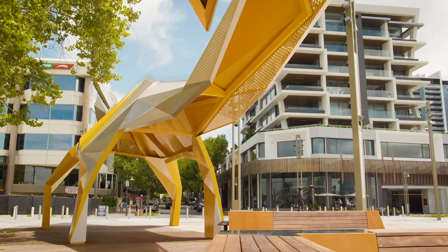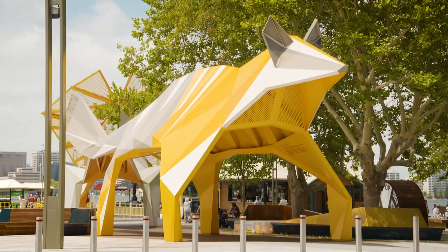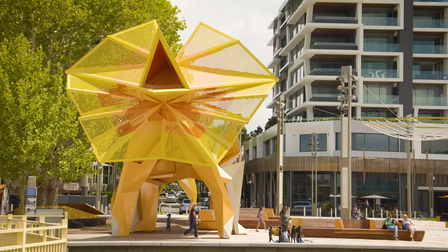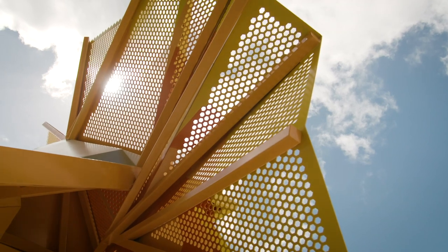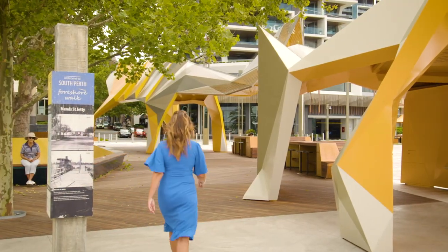Now, at first glance, these might appear to be mere canopies, but of course, there's so much more. The 20-metre sculptures are both made from plate aluminium and weigh 6 and 9 tonnes respectively, creating a vibrant meeting place for both city-bound and arriving ferry users.